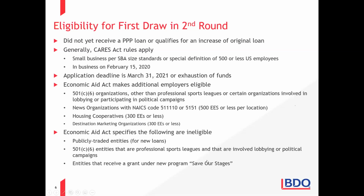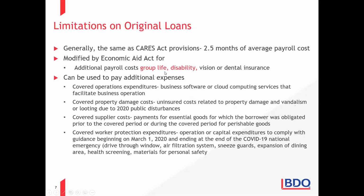And there's another Save the Stages Act that came out. So if you have any entertainment promoters or venues that were shut down, obviously, during this pandemic, there's a special program for them that's actually more generous than the PPP program. So you should look at that if you have any clients that are in entertainment, performing arts, et cetera. Make sure that they look at that program before they apply for PPP, because once you get approved for the PPP, you disqualify yourself for that program.